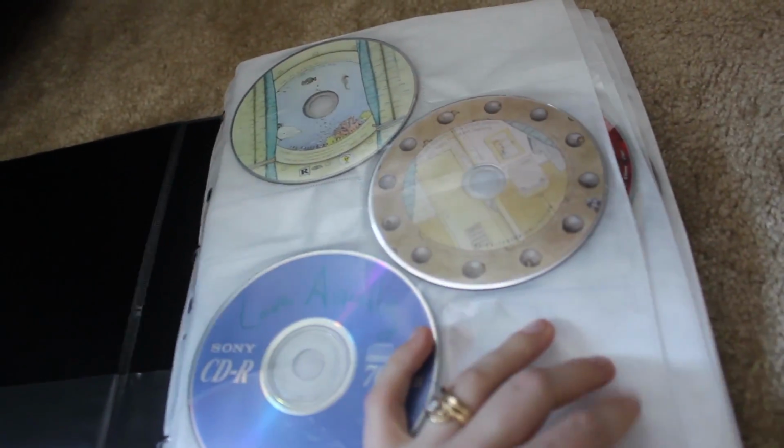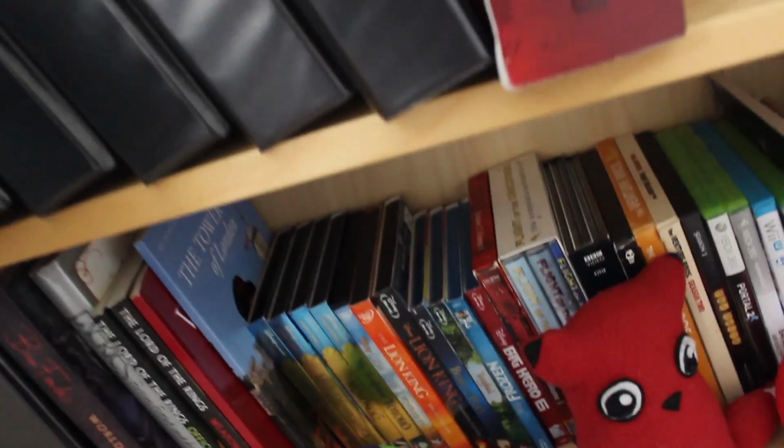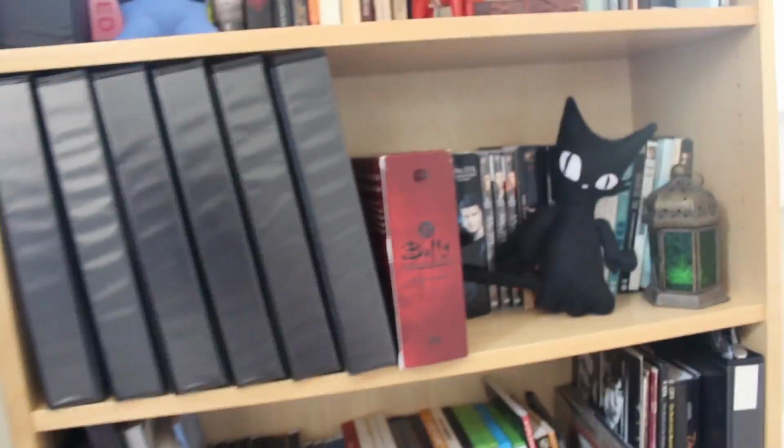Okay, and these are all the rest of our movies. We didn't leave them at home, we just threw away the cases and put them all in things like this. Now I can show you. I got these binders off of Amazon. They can hold 6 DVDs to a page, and I just bought a ton of them for all of our movies. And yeah, a combined collection of mine and Jim's equals a lot of binders.